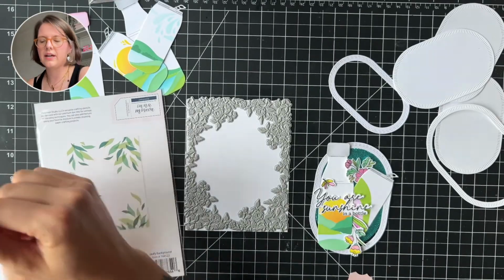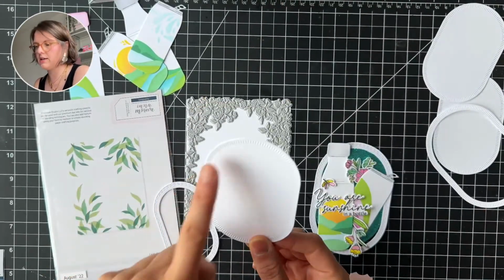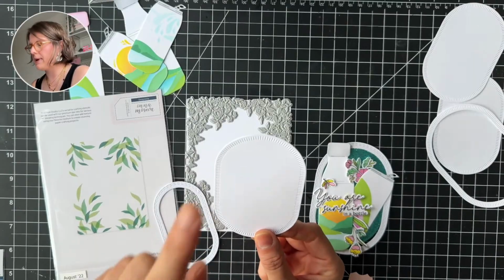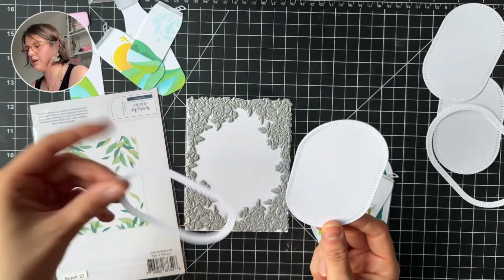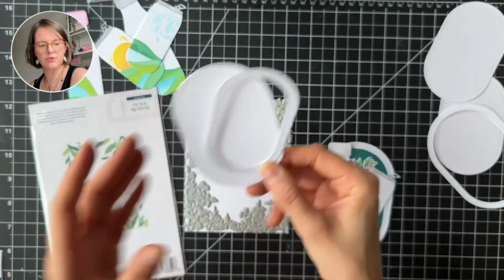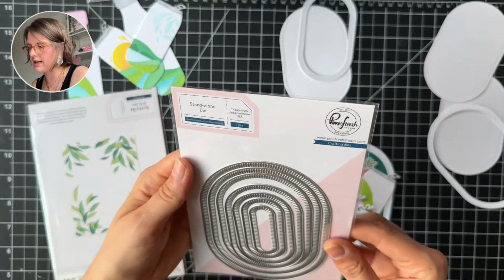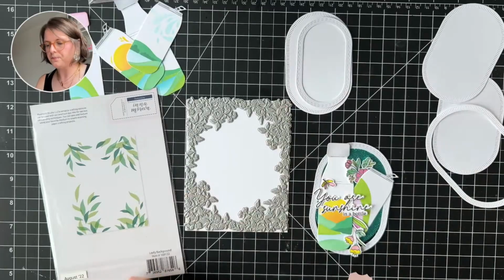What are the oval die cuts called? So there are two different ones. This one right here is the nested blanket stitched elongated ovals, and then this one is the double stitched elongated ovals. So there are two different versions. I think I only grabbed this one. So this is nested elongated oval blanket stitch. And then we also have double stitch.